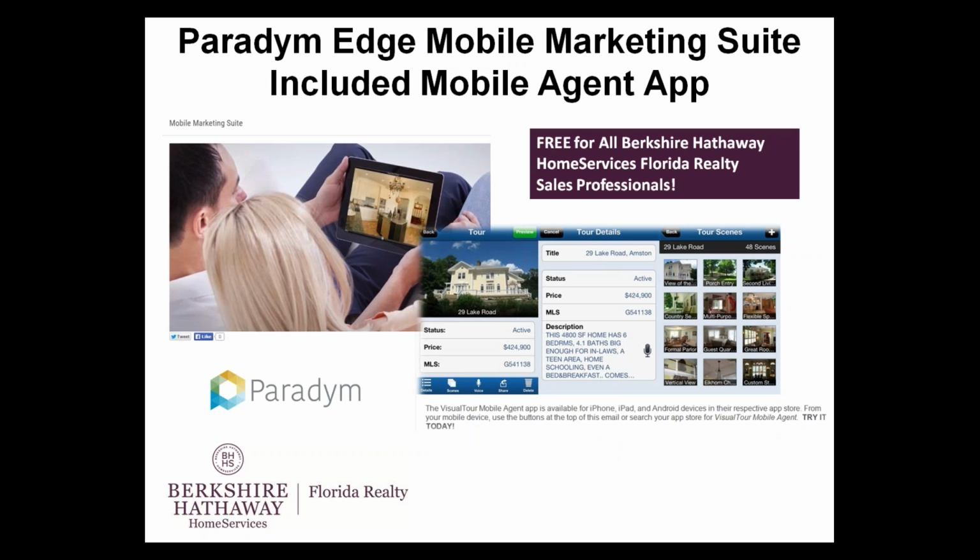There's also a mobile app that you can download once you have your Paradigm account. One of our sales professionals has a Paradigm account. If you don't know what your login and password is for your Paradigm account, you can contact my office or you can contact Paradigm support and they'll be able to assist you. But once you become familiar with your Paradigm account, it can be so much more.